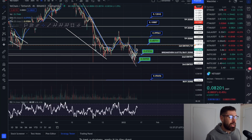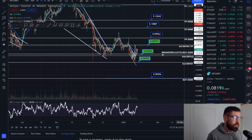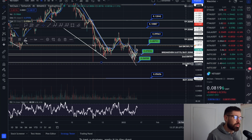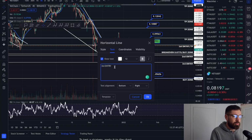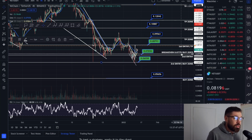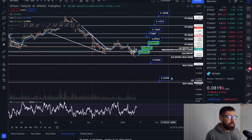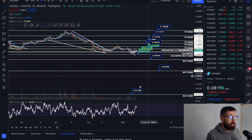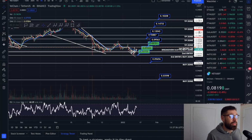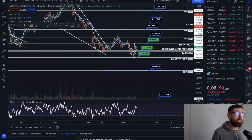I'll give you guys your buy zones here. So the first one is our break even, 0.0775. And then you wouldn't use this one here. Our second entry would come down to our third entry. Let me quickly write in buy zone. So it would be 0.077, 0.069, 0.056, and I have buy zones 0.035, and I always have a fail safe 0.013. Equal amounts as a spot trader. Bring your average price down halfway each time you ride this slingshot back up.